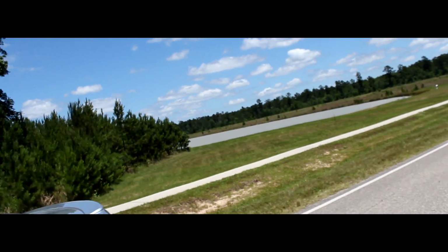It's 2 cylinders less. You get the 2-cylinder delete kit. This car impresses me. I know this car is definitely one of the most hated cars in the car world.